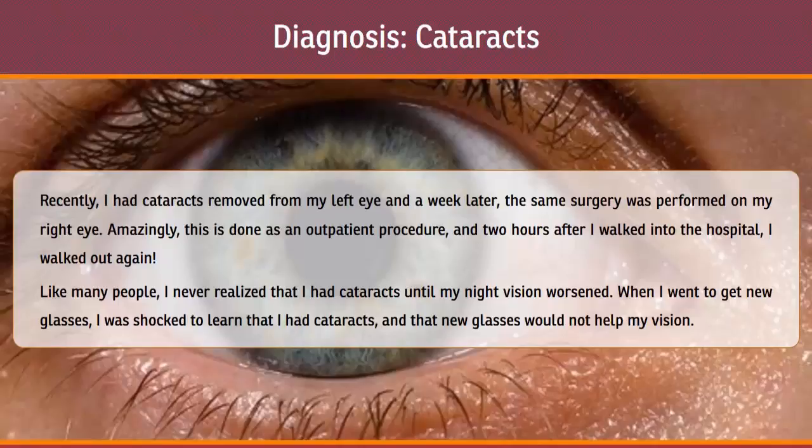Diagnosis: cataracts. Recently, I had cataracts removed from my left eye, and a week later, the same surgery was performed on my right eye. Amazingly, this is done as an outpatient procedure, and 2 hours after I walked into the hospital, I walked out again.